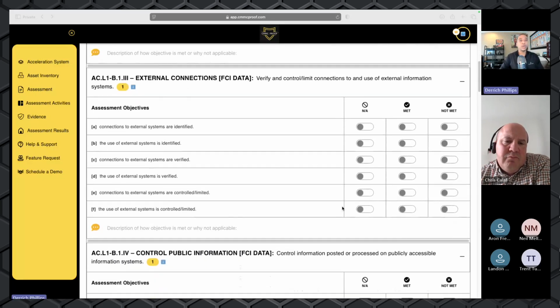Let's move on to the external connections. How are you identifying those external connections and controlling them, as far as which connections in-scope systems can connect to? That's a tough one, considering the nature of SaaS platforms.